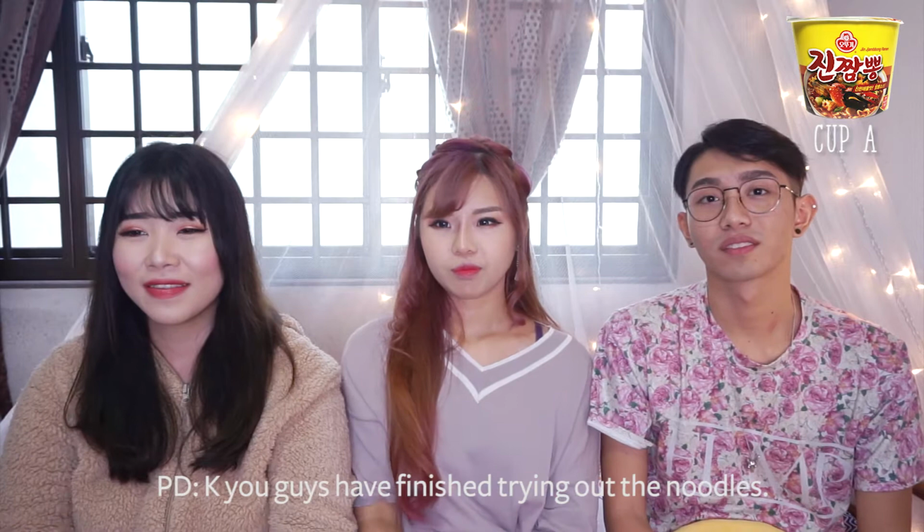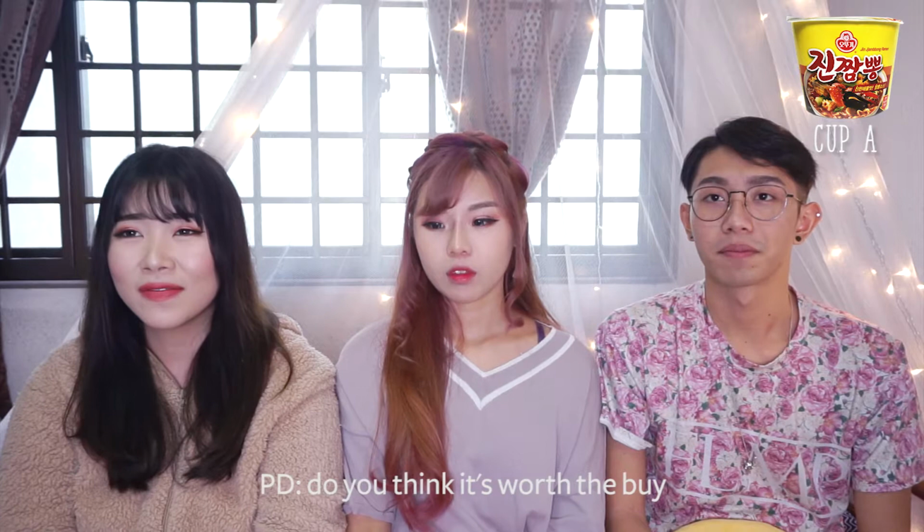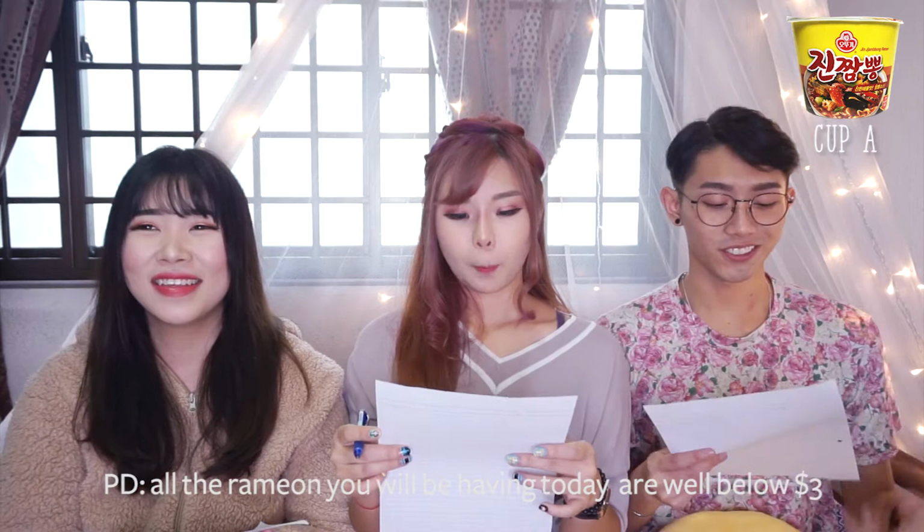Okay, you guys have finished trying out the noodles, so now you are supposed to give your ratings and say whether you think it's worth the buy. The ramen that you'll be trying today is well below $3. Well below $3, okay. So actually the noodles, I quite like it a lot. It really reminds me of your ban mian or mee pok noodle. Yeah, because it's quite fat. It's fat and flat. It gives a very different texture. It's very unique because you don't really see instant noodle like that.